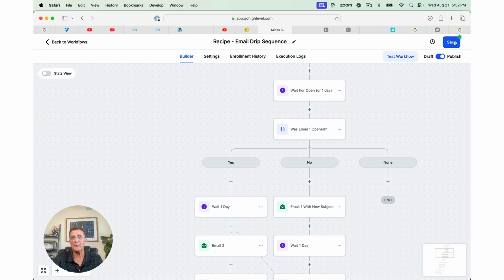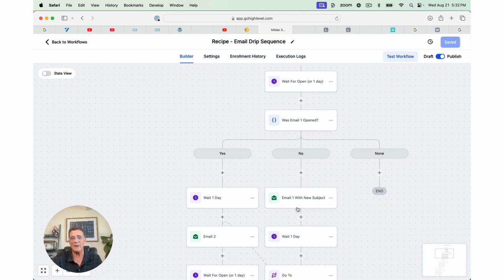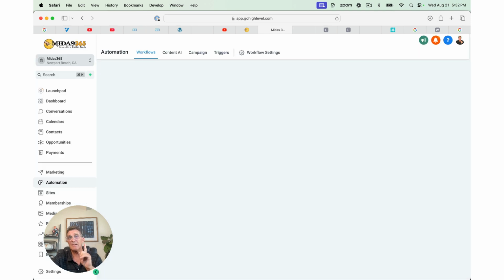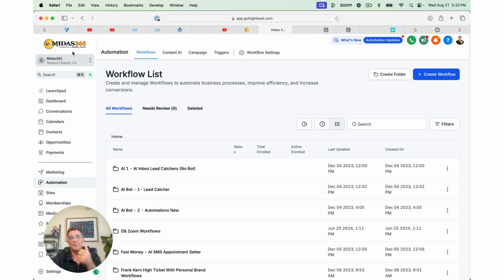So let's go ahead and publish it, save it, and now we've got this really cool email drip sequence pre-built. I guess it'd take some time to come in here and update these emails, but it's pre-built. So that's another factor. Now we've got the booking calendar. We have a contact form that's going to trigger automations and nurture series. And now we're going to do a chat widget.